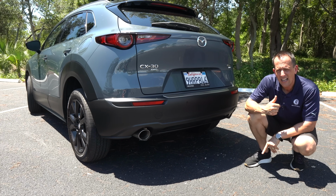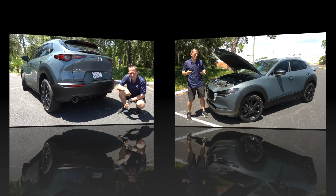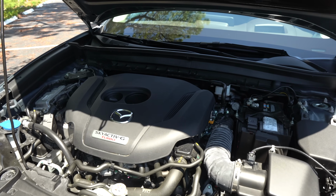But let's go ahead and pop the hood and see what's powering our Mazda. All right guys, we got the hood popped. You do have a prop rod. I'm gonna zonk it. It should have hood struts at this price point. Underneath the hood, tasteful engine cover.